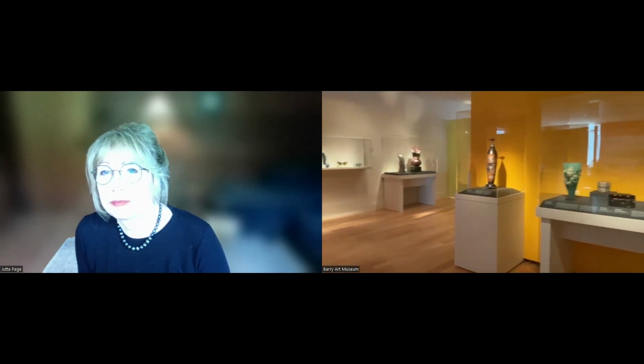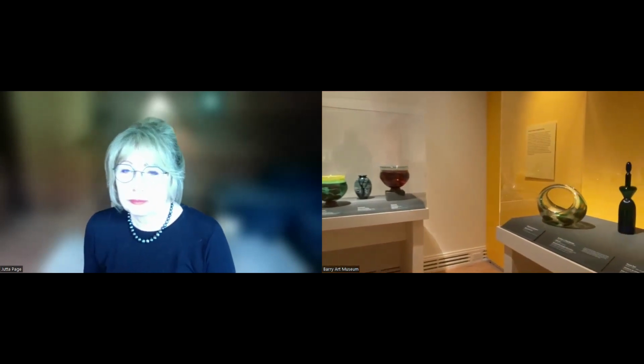All right, so we've looked at a lot of Nouveau, very nature inspired, and then as we move into this next section of galleries, we get into a really different look. It's much bolder, it's much cleaner, and I was wondering if you could introduce where we land here.